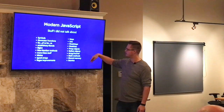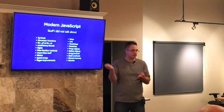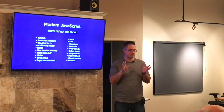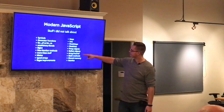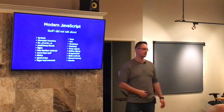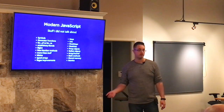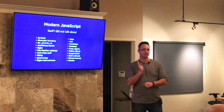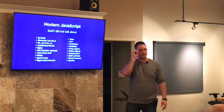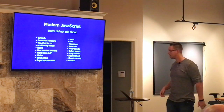Proxy objects, reflect objects. A proxy object wraps an object and acts as if it's that object and can pass things through, but it can also intercept calls. So if you call the function on it, it might say, oh, no, I'm going to do something different. Array from and of, math methods, shared memory and atomics, because they're starting to move toward potentially a multi-threaded model. Right now it's all single core, single thread, but they may eventually want to go that way. And if they do, they're going to need some way to share memory and lock memory and stuff like that.